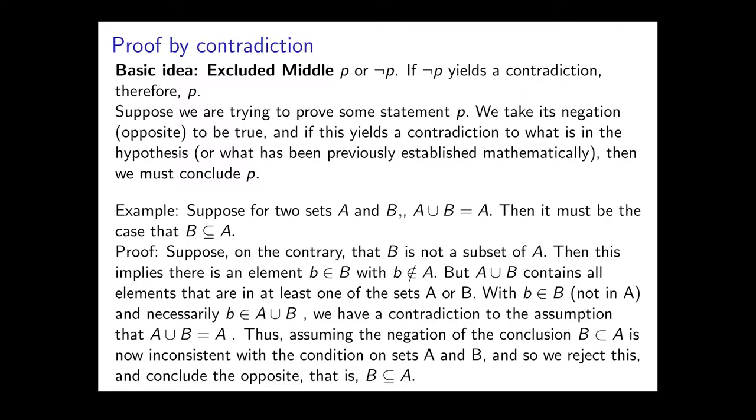Suppose for two sets A and B, the union of A with B equals A. Then it must be the case that B is a subset of A. The proof consists of supposing, on the contrary, that B is not a subset of A. Then this implies there's an element small b of set capital B that is not in the set capital A. But A union B contains all elements that are in either one of the sets A or B. With the element small b in the set capital B and not in A, necessarily small b is in A union B, we have a contradiction to the assumption that A union B equals A, since A union B contains the element b, which is not in A.